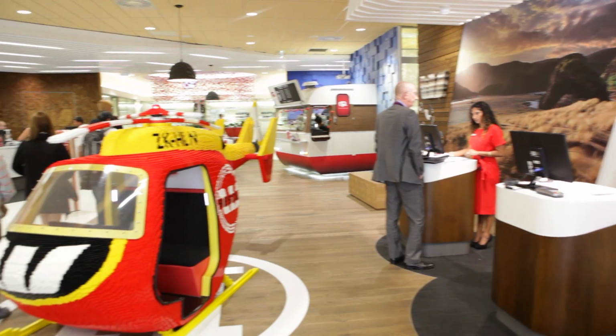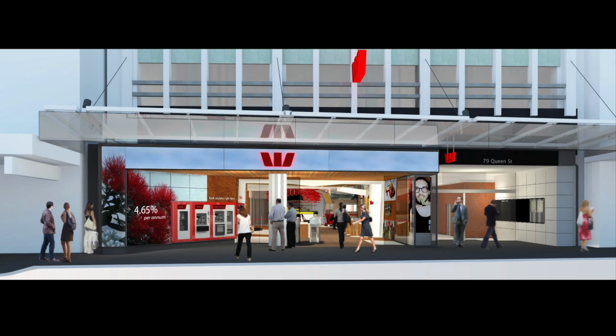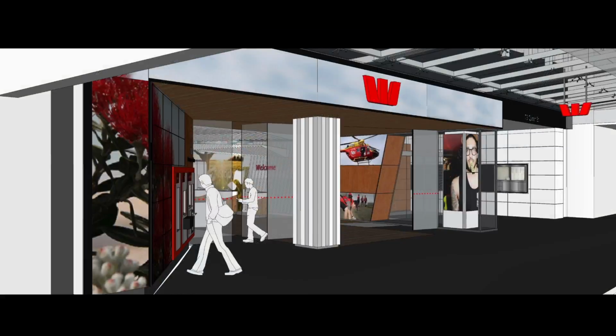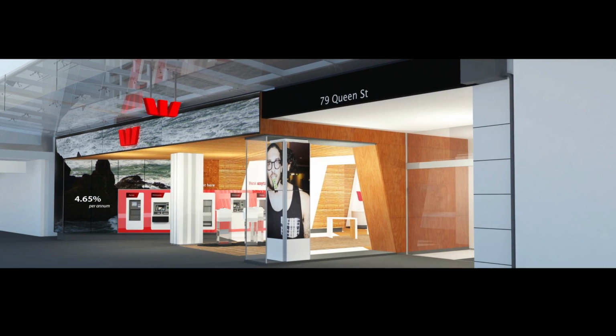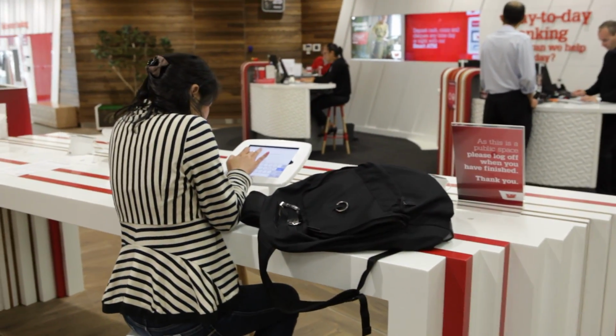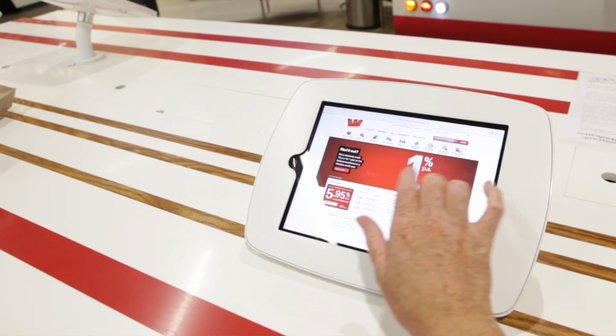So Westpac 79 Queen Street is unique in that it was the first of its kind that we did in New Zealand, and customers can come in and experience elements that they wouldn't see in your standard traditional branch. Design is really crucial in retail design because it can maximise the efficiencies in the store. So the layout and the way that you set out the products and the design of the store can create moods. And so we have the knowledge bank, for example, where people can use Westpac's technology to access their accounts and information, or they can use their own technology, whether it be a tablet or a smartphone, and use Wi-Fi.